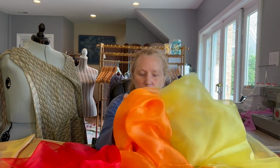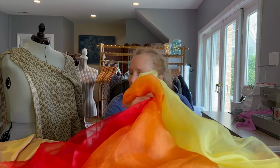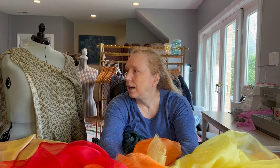What I'm also going to do is make each layer a little shorter. So red will be the longest, orange mid-length, and yellow the shortest. And the good thing about this material, as you guys probably know, is that you don't need to hem it because, where'd that pattern go?